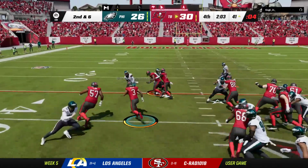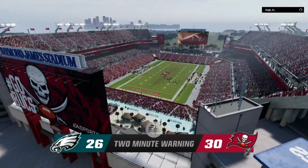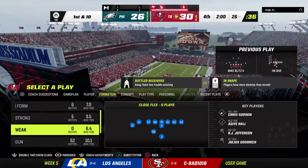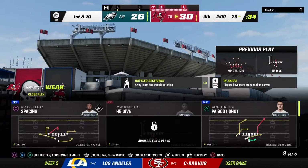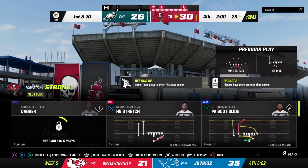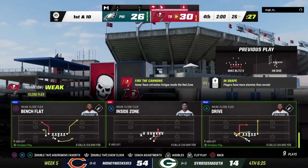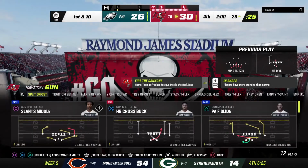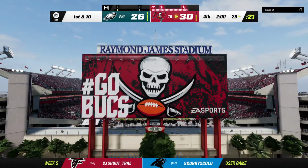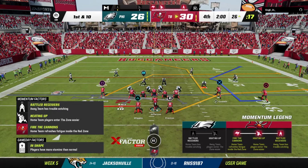Up the middle they go, Wiggins. And that one opened up for him well as he'll take this down to the 26-yard line. Not totally home free yet, but it's looking good as they come up 1st and 10.